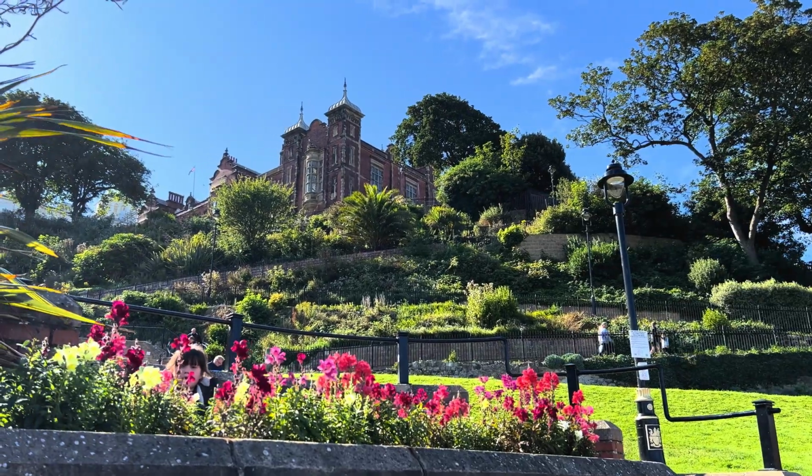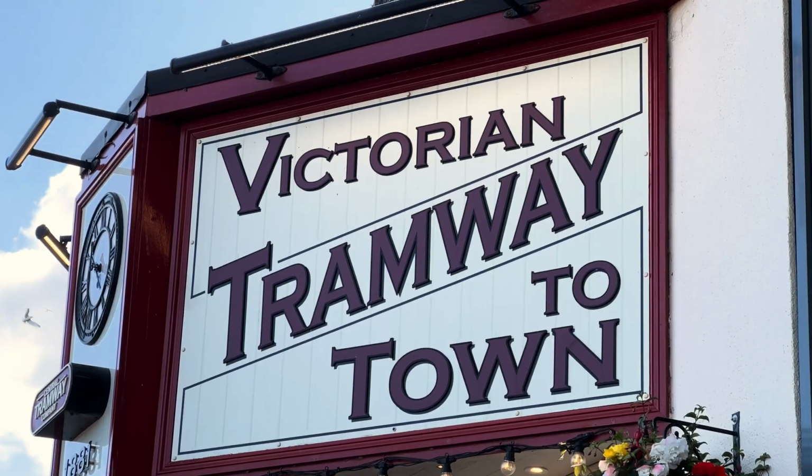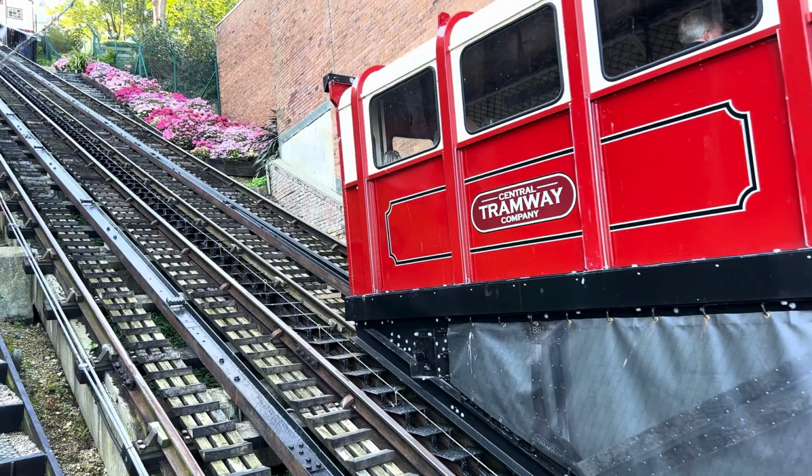With only 2 days in Scarborough, we didn't venture into town, but if you want to save your legs, you can take the tramway, built in 1881.